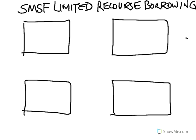Hi and welcome to this session on how a self-managed super fund limited recourse borrowing arrangement works. What I'm going to be showing you here in diagrammatical form is how a section 67A limited recourse borrowing arrangement works, as introduced from the 7th of July 2010.